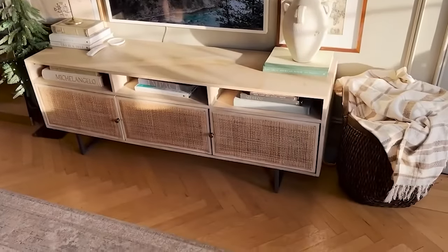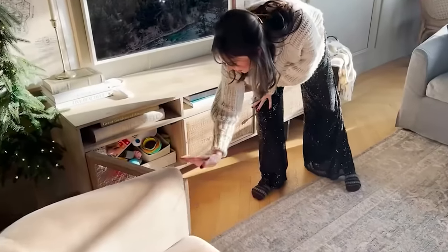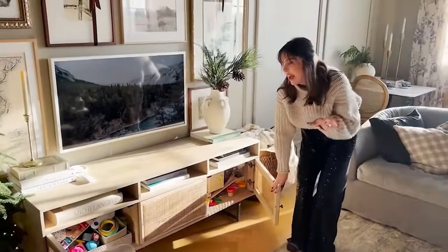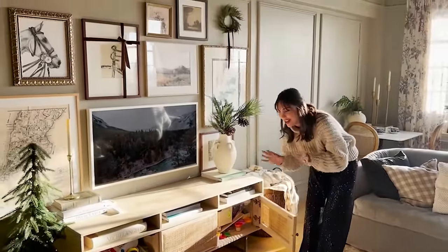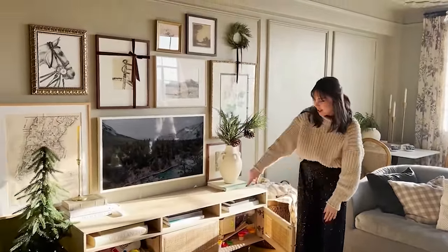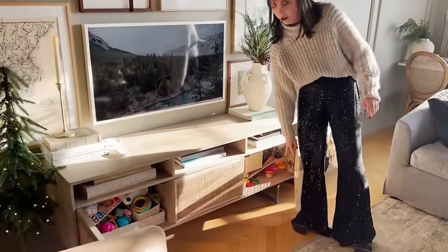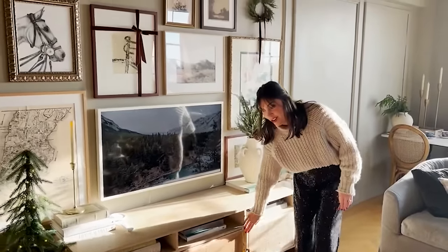In the media console though are baby toys. So we keep the toys of the hour in here. He has his favorite toys, and that's what goes in here. For all the other toys, we have a chest behind our sofa that we keep all of those toys in.